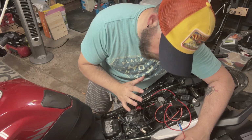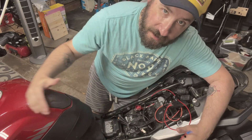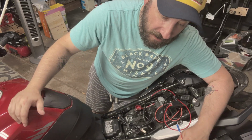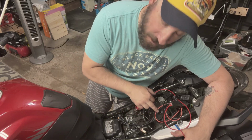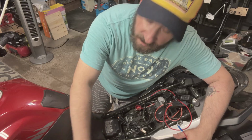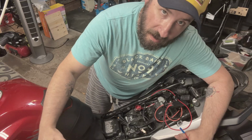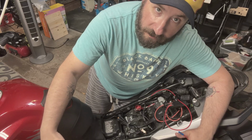If you plug it directly into the battery, according to the instructions and common sense, your unit will stay on until you turn it off. So my suggestion, if you're going to do that, is to have it installed somewhere on the outside, since it's waterproof, and use the power button to turn it on and off every time.